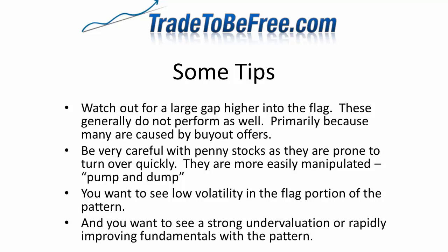Now, this often occurs when you have a buyout offer of a stock. So if you have a stock selling for $50 and a buyout offer comes in for $80, the stock will gap higher to 80 and then trade sideways in a tight range around the $80 area. That's because of the buyout, and there's really no more upside potential in that stock given the company is being bought out at that price. So that price will be fairly fixed for the next few months, probably until this transaction is completed. So you want to watch out for that. There's no reason to trade a flag pattern in those situations.